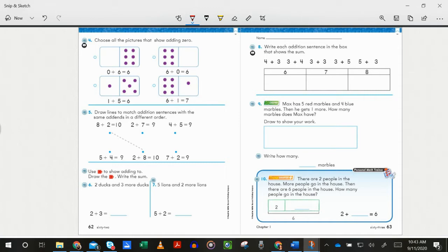Number 4. Choose all the pictures that show adding 0. Remember, when we're adding 0, we are using 0 as one of the addends or one of the parts. It also says choose all the pictures. This tells you there's more than one. So even if you find a 0 very quickly, look through all the choices so that you can pick all of the problems that show adding 0. Notice below each picture, we have the number sentence written.